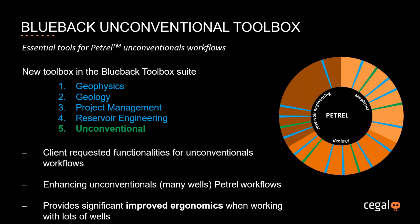And now we're going to have a look at one of those plugins, the Unconventional Toolbox for Petrel. This toolbox is the newest toolbox in our toolbox suite. It was released in September last year, and as with the classical toolboxes, the tools in the unconventional toolbox are based on client requests. It has small to medium-sized tools that will enhance your existing Petrel workflows. The main focus of this toolbox is to provide improved ergonomics when working with lots of wells.